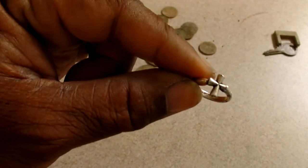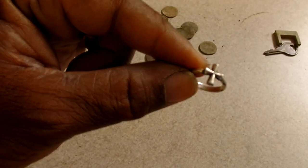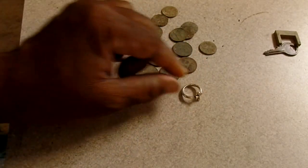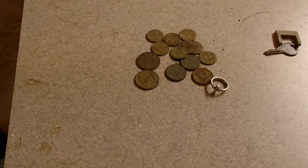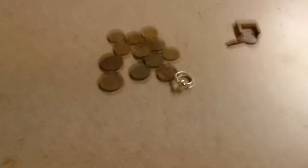So got nothing to complain about. This was a better day than I thought it was going to be when it started. So I got the ring and I got a nice collection of clad. So that was it for me today.